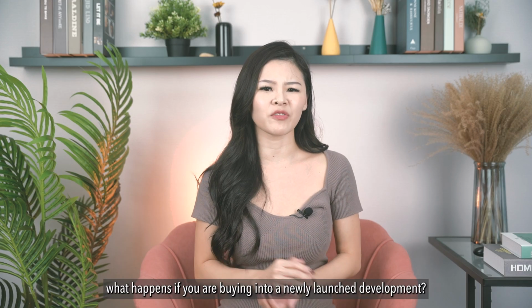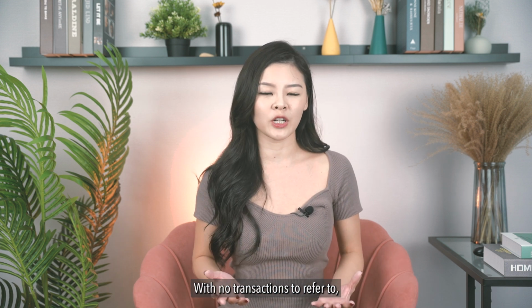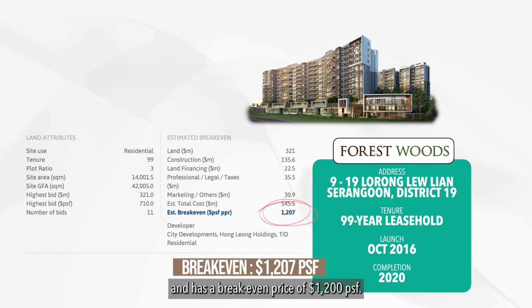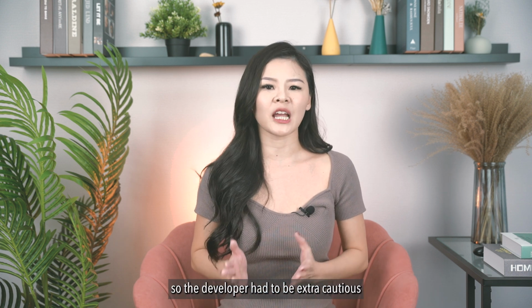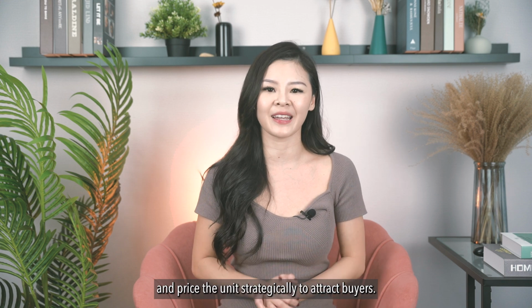However, what happens if you are buying into a newly launched development? With no transactions to refer to, what can you do? Take Forest Woods, which is located at Lorong Lew Lian and has a break-even price of 1,200 PSF. At that time, many other projects were being launched in the market, so the developer had to be extra cautious and price the units strategically to attract buyers.